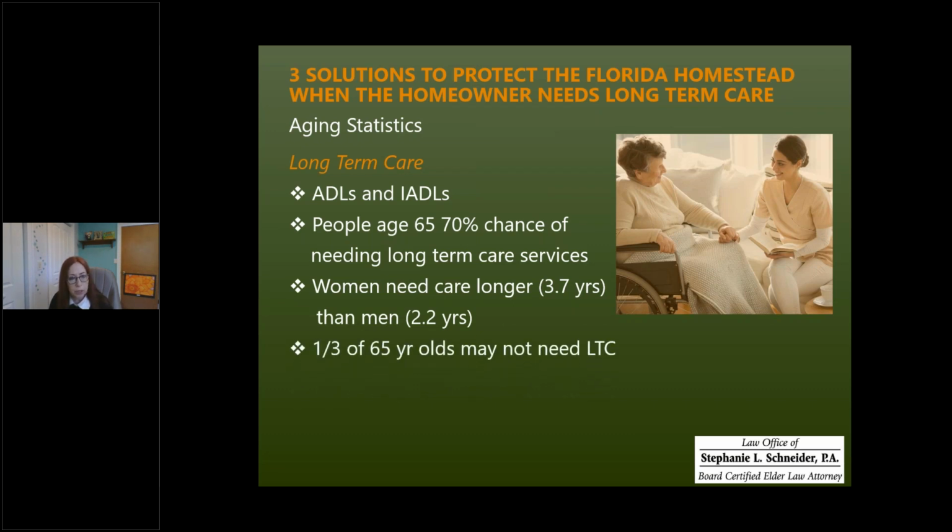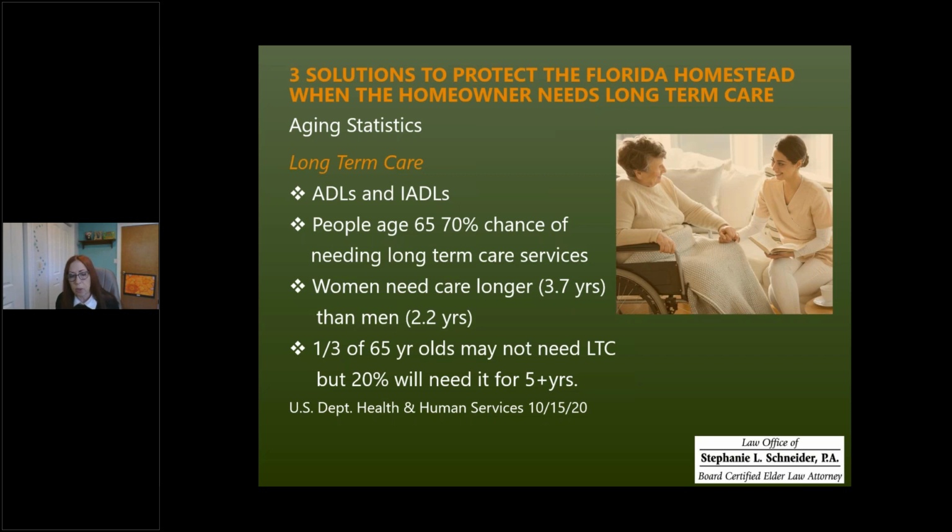And a third of people that are age 65 or older may not need long-term care services. However, 20% of that group will need it for about 5 or more years. And you're welcome to go to the United States Department of Health and Human Services website where they have this data. So being aware allows us to make informed decisions, and it enables us to be better prepared for our future.